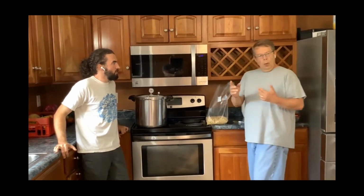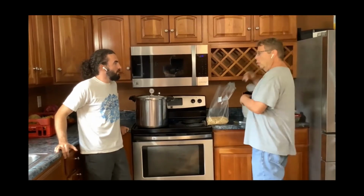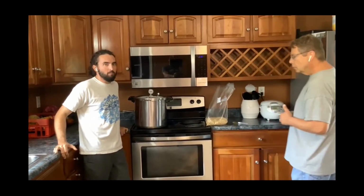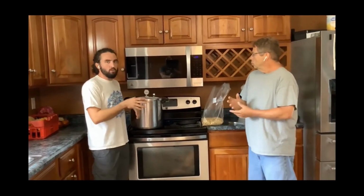And if you want to walk in here, we can show you what the lab looks like. Yep. And then we'll go into a colonization and then go out into the grow room, and you can see where it goes from there. Yep, that sounds awesome.